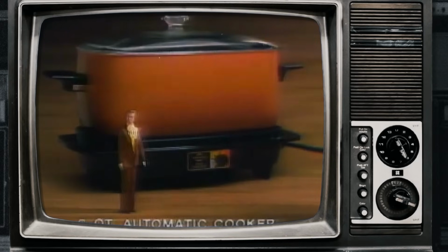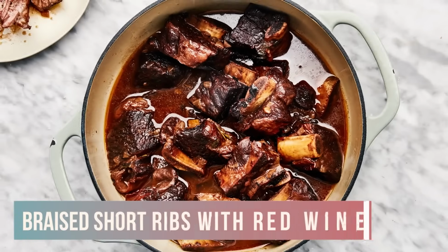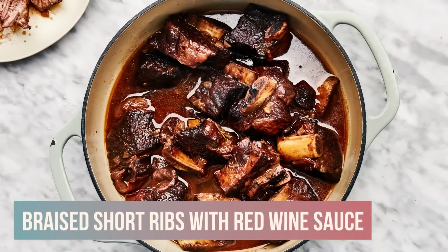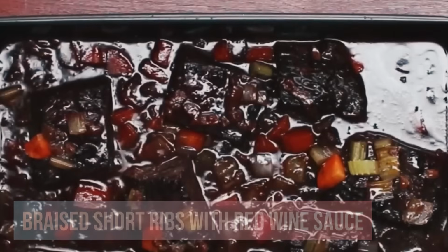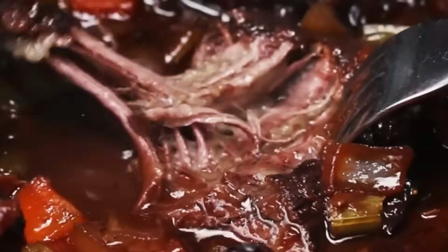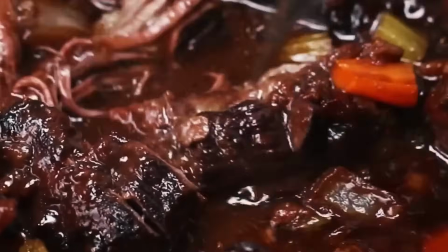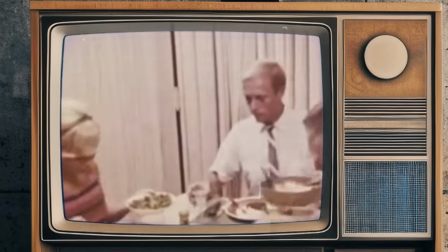Slow cooking was once an art form, and few dishes showcased it better than a well-braised short rib. This was a meal that required patience. Tough cuts of beef transformed into fork-tender perfection after hours of simmering in a rich, aromatic sauce. Deeply savory, fall-off-the-bone ribs were the reward for anyone willing to wait.